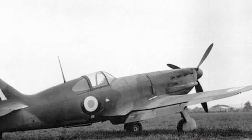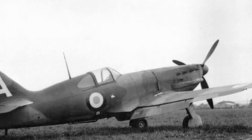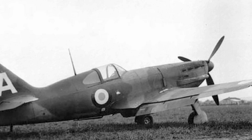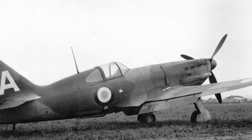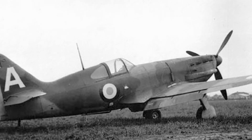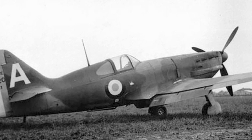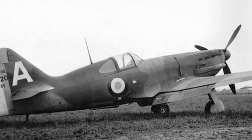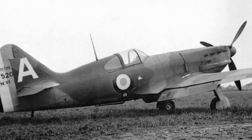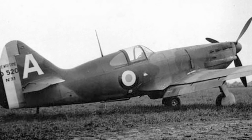Devoitine D.520. Creation history. Having built a successful D.500/501/510 fighter family in the early 30s, Devoitine had every reason to count on winning the new contest announced by the French Aviation Ministry in 1934. However, the D.513, which was an extension of that family, but with retractable landing gear and a closed cockpit, lost the competition to a competitor, the MS 405.